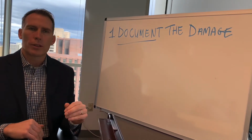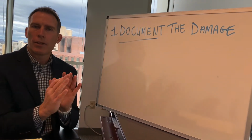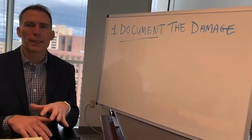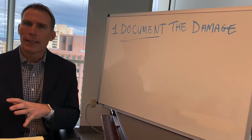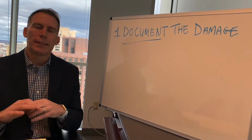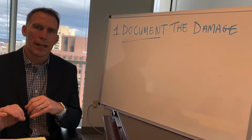Take paintings off the wall so you can show protected area, the soot damaged area. Move furniture so you can show the carpeting that was protected and the carpeting that was damaged by the soot. Special attention, take lots of photographs to document that damage throughout the house. That's tip number 1. I'm going to hand it over to my colleague, Robert Smolin, who's going to give you tip number 2.